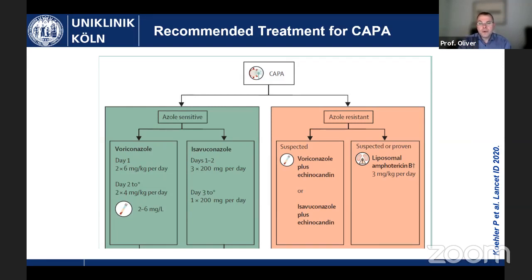So for which drug do we know what the exposure looks like if the patient is on ECMO? It's not a long list. So we don't want to have drugs in there that are prone to drug-drug interactions. So if we can avoid, we want to avoid. And isavuconazole, clearly without TDM necessity.